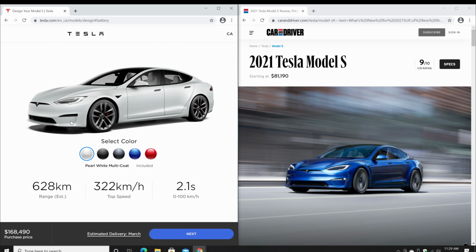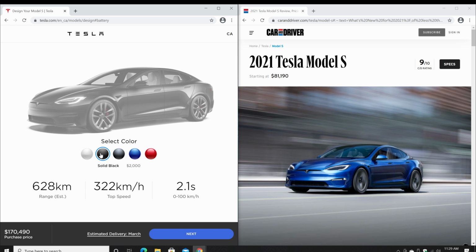Getting it in a lighter color helps you pick up the huge amount of black accents. This is better than the previous model because there are these black accents, so you do get that two-tone thing happening, but it still looks a little too normal to me. Now, black, we can talk about.